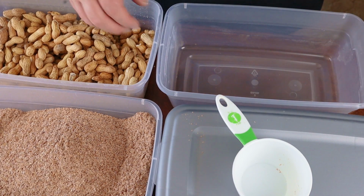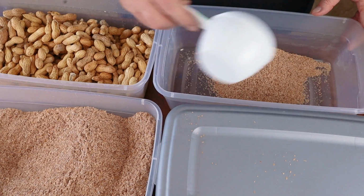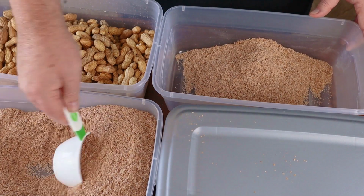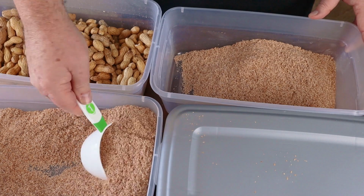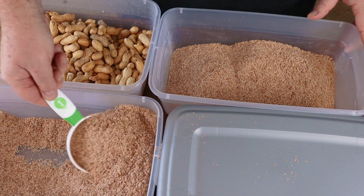We're going to start with any type of container, a small container. We like to use these 6-quart tubs. They're just perfect for us. You can use any kind of small container that you want. You absolutely need some type of substrate. We prefer wheat or oat bran. Oatmeal works great.